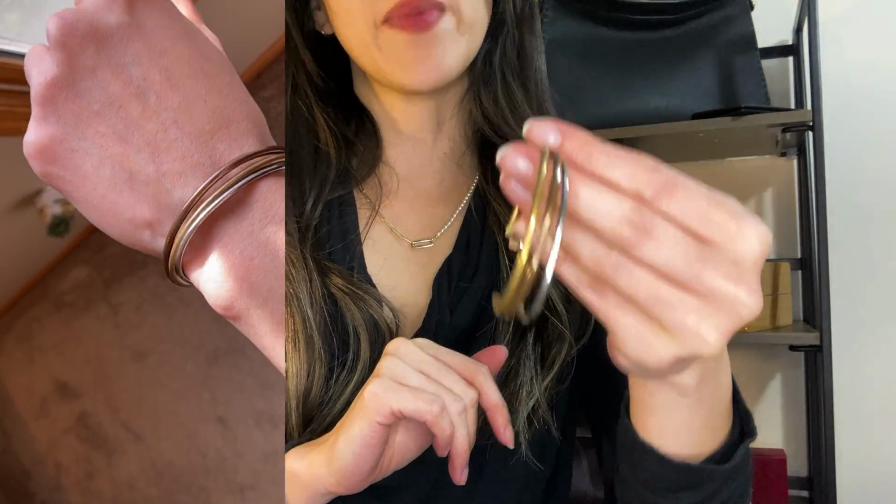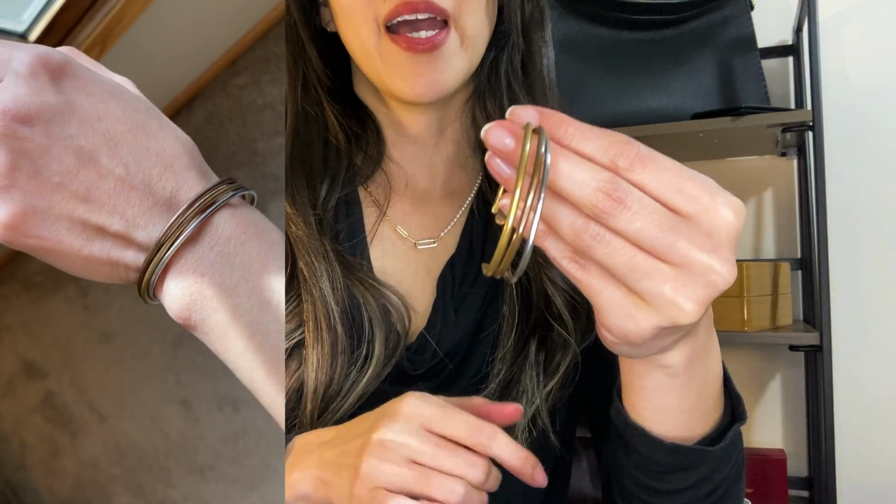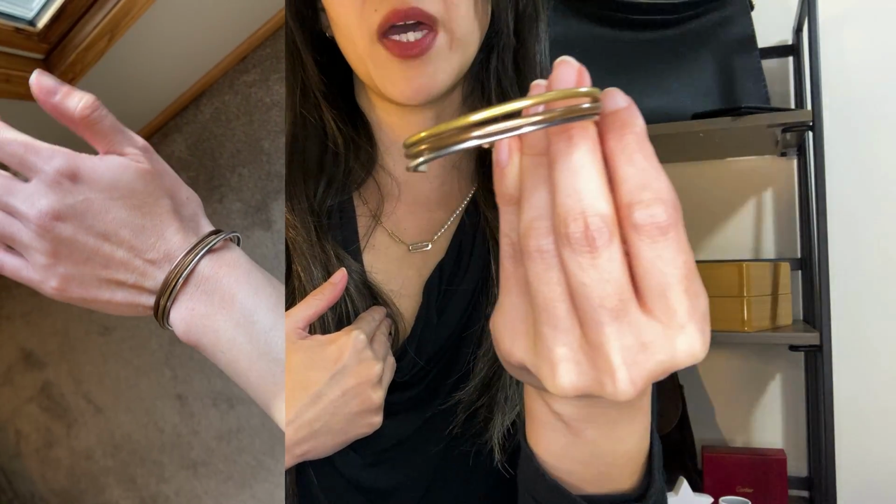This is from a Native American reservation that I visited in New Mexico a couple of years back. And I just find pieces like these so good if you're someone like me who likes to mix metals. And finally, here are the two bracelets that I have added so far this year.